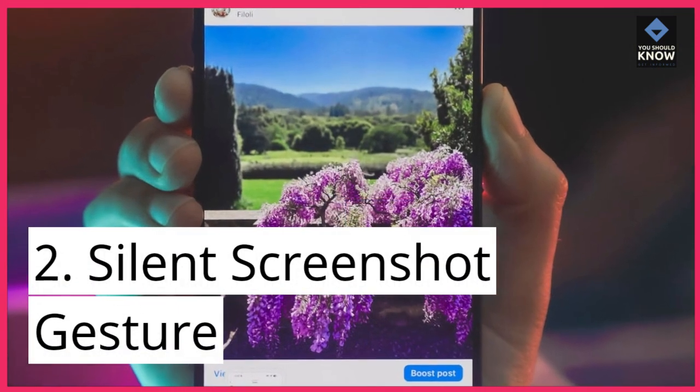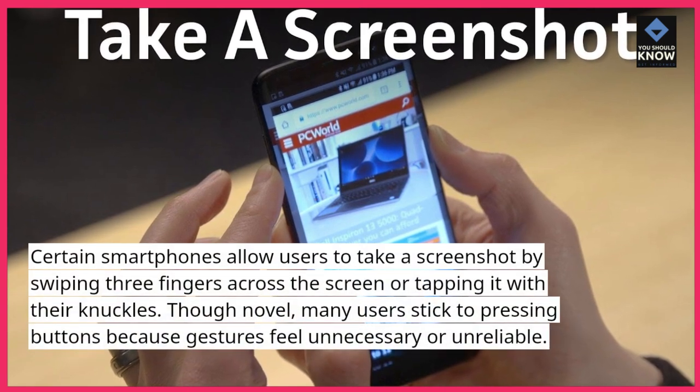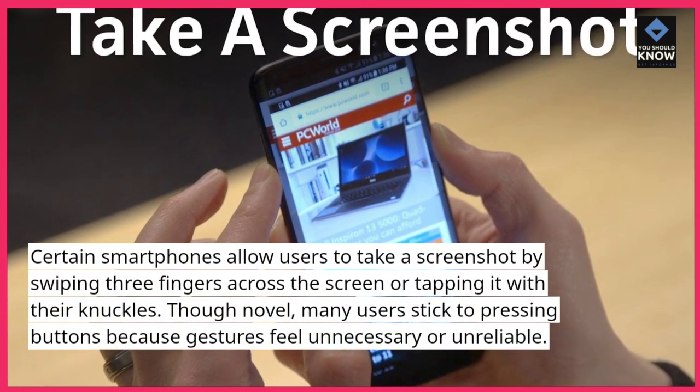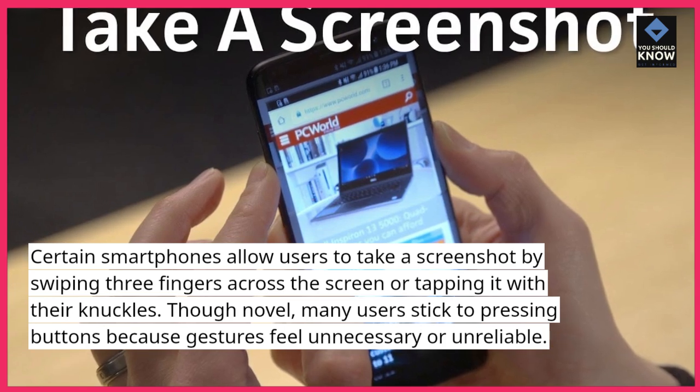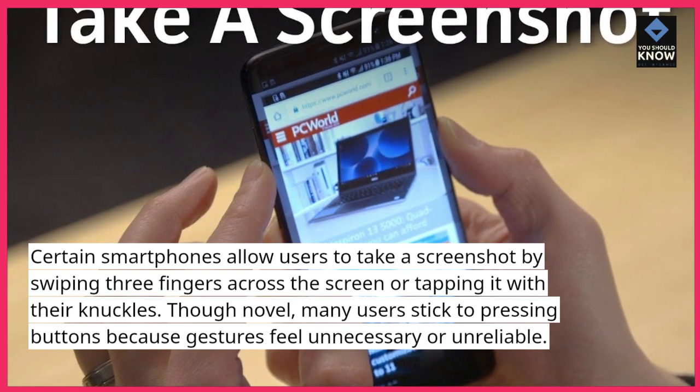2. Silent screenshot gesture. Certain smartphones allow users to take a screenshot by swiping 3 fingers across the screen or tapping it with their knuckles. Though novel, many users stick to pressing buttons because gestures feel unnecessary or unreliable.